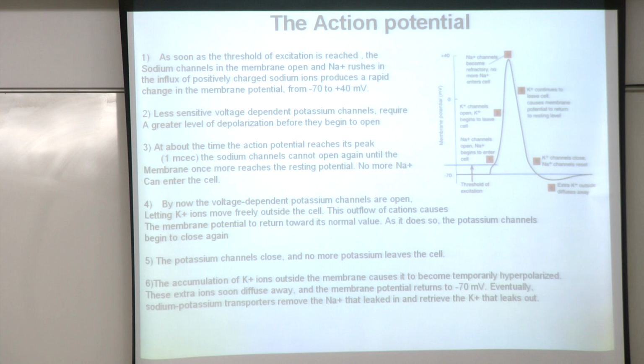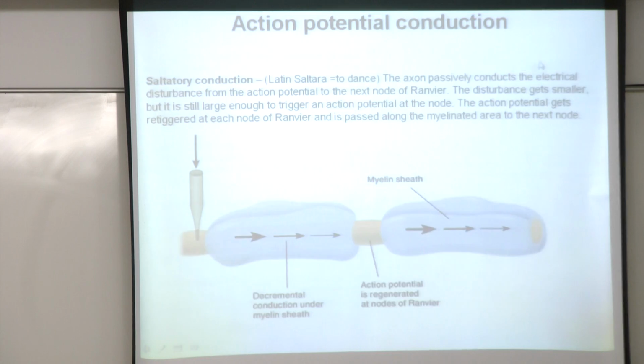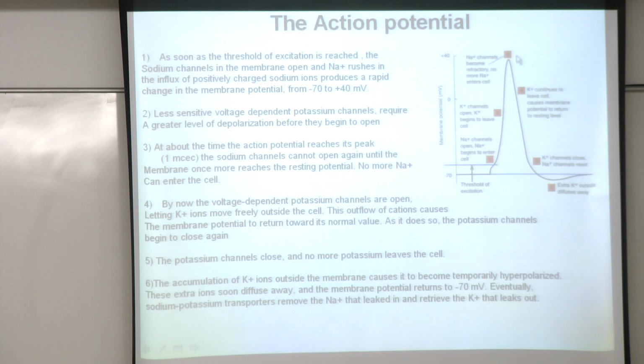Now, the potassium is getting out of the cell. The sodium is getting in and the potassium is getting out. After about 1 millisecond, when the action potential gets to its peak at plus 40 millivolts, all the sodium channels get closed, and no more sodium enters the cell. But the potassium channels are still open, so potassium keeps getting out of the cell, and like this the potential is going down again from 40. Because no sodium is getting in and lots of potassium is getting out. Both of them are positively charged.